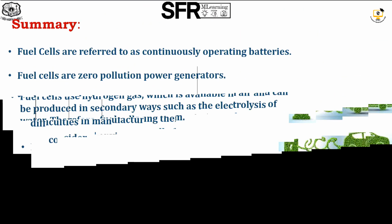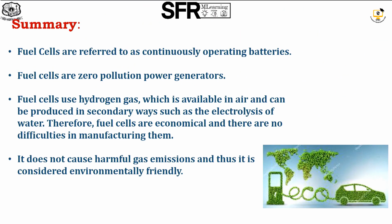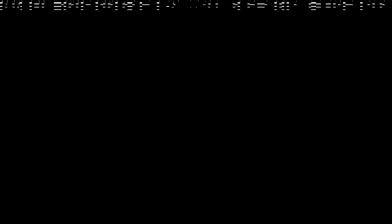Let me summarize the whole concept of fuel cells. The fuel cells are referred to as continuously operating batteries. Fuel cells are zero pollution power generators. Fuel cells use hydrogen gas which is available in air and can be produced in secondary ways such as electrolysis of water. Therefore, fuel cells are economical and there are no difficulties in manufacturing them. It does not cause harmful gas emissions and thus it is considered environmentally friendly.